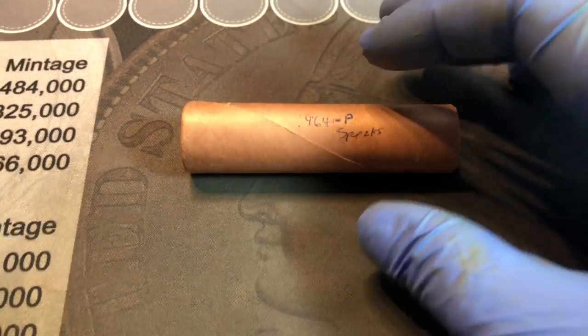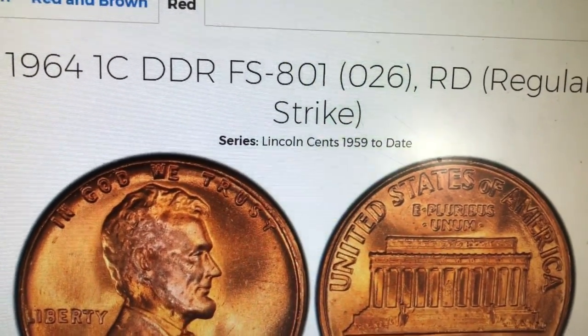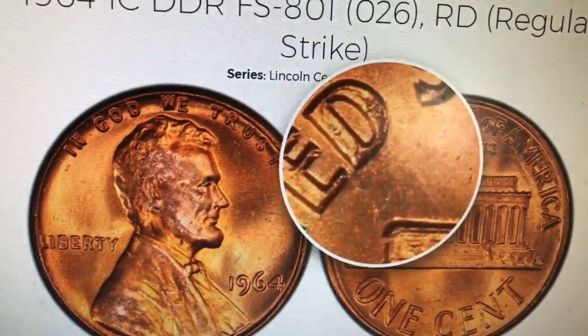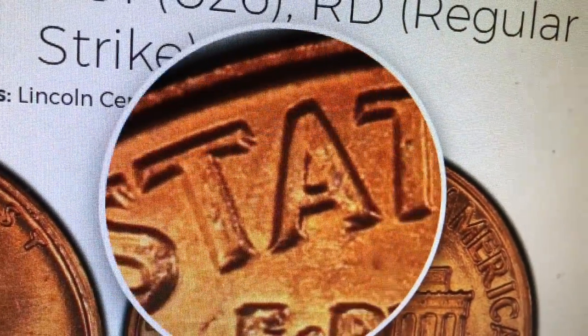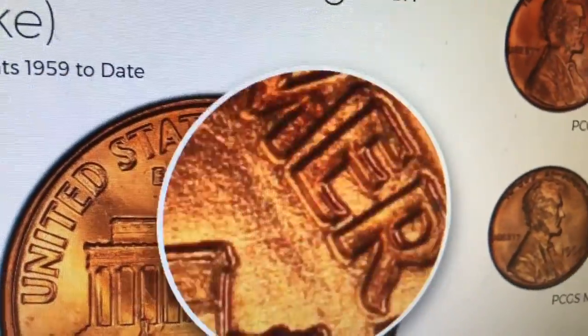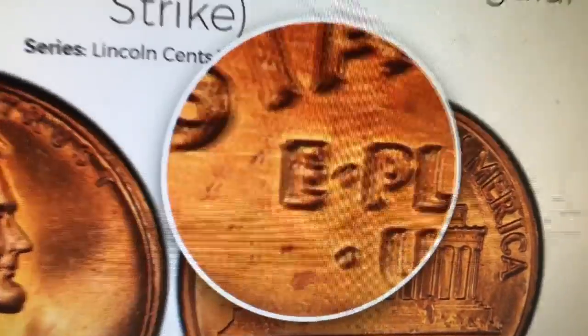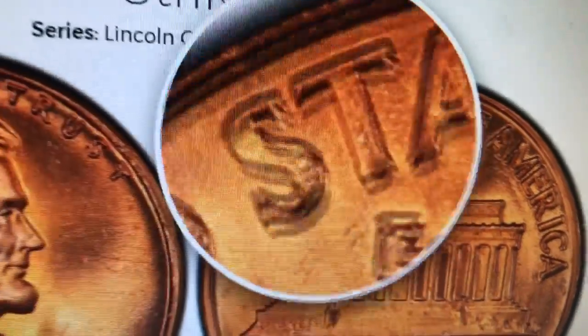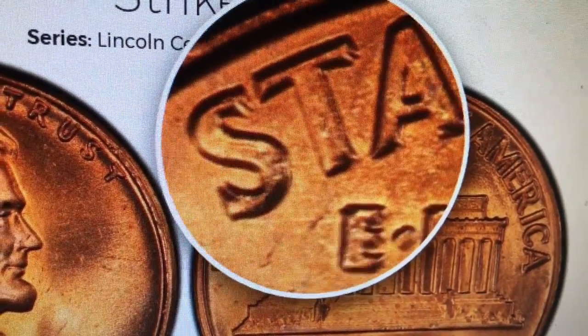Now, I'll be looking for 2 different varieties. The FS 801 for the 64P, and this one's pretty easy to spot. You've got heavy doubling on States of America, and I'm just going to pan through it kind of quick, as well as on E Pluribus Unum, as you can see. The key is to look at the S and the T first. That's what I'll be looking for.